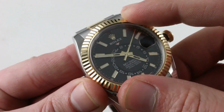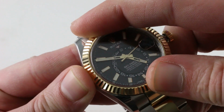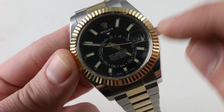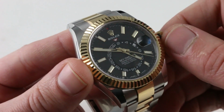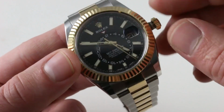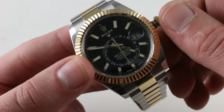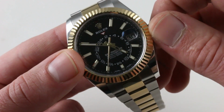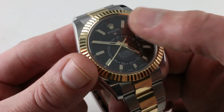Now what happens if I turn 90 degrees? Now you'll note the date, bidirectionally adjustable, and I want you to focus on the aperture at 12 o'clock. Remember, I told you that month indicator is going to move. And there it jumped to 1. Now it's January. It's the 1st of January. But I can also adjust back to December. It's bidirectional, both date and month.